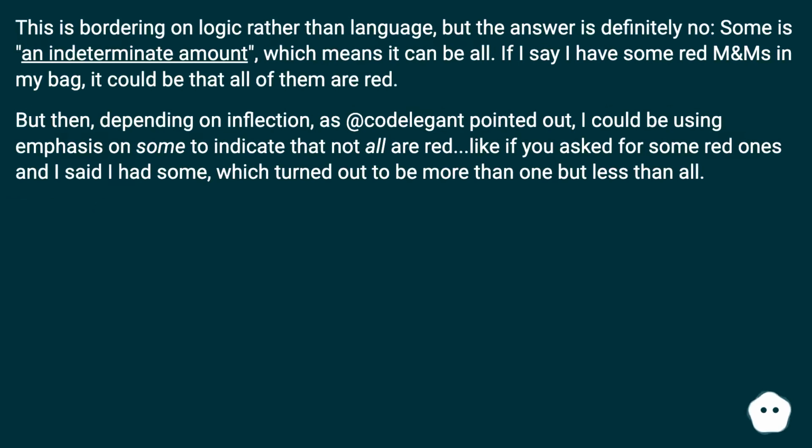This is bordering on logic rather than language, but the answer is definitely no. Some is an indeterminate amount, which means it can be all. If I say I have some red M&Ms in my bag, it could be that all of them are red. But then, depending on inflection, as Codelegant pointed out, I could be using emphasis on some to indicate that not all are red, like if you asked for some red ones and I said I had some, which turned out to be more than one but less than all.